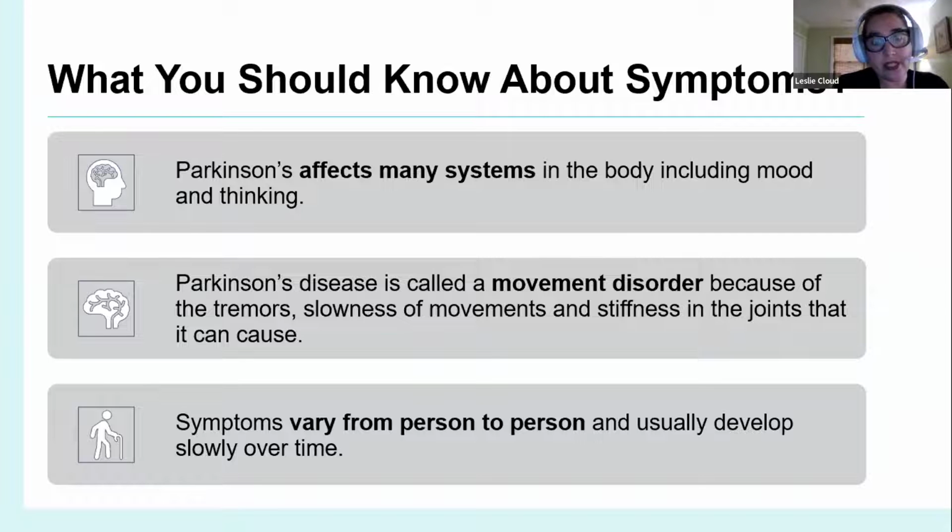There are urinary symptoms such as overactive bladder, where you have to urinate very often or urgently, particularly at night, having to get up and go to the bathroom too often at night, which in turn disrupts sleep. So lots of other body systems can be impacted as well. It's important to keep in mind that the symptoms are quite broad. They impact movement, they impact other body systems other than just the brain. And they're highly variable from person to person, and the symptoms progress very slowly over time.